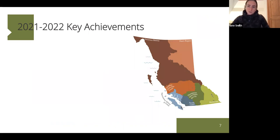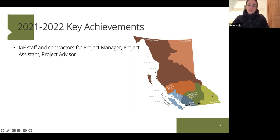So I wanted to just review some of the key achievements that we undertook in the last year. So you can see these little black dots. I'm going to be able to zoom in on them later on, but there's some small dots here. These represent the sites that we worked on. And so what we did is Investment Agriculture Foundation staff hired a project manager, that's me, a project assistant, and a project advisor, so that's Dave Zender.